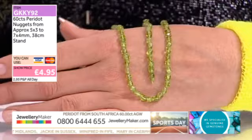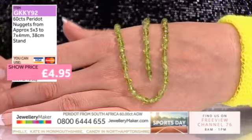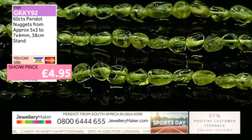This is literally just the game starting this evening at $4.95. 0800 644 6 double five. Very beautiful gem, every single one of these. Your gem quality is just amazing. Gem upon gem, right the way around there. These are beautiful. Deborah, Carol, Winifred, Edith, congratulations to you. $4.95, looking glorious. They are so pure, aren't they? And what a wonderful tone.